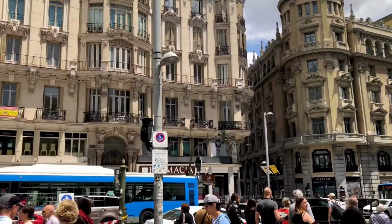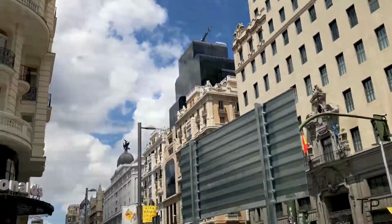Buildings that are like hundreds of years old. Our country is history.